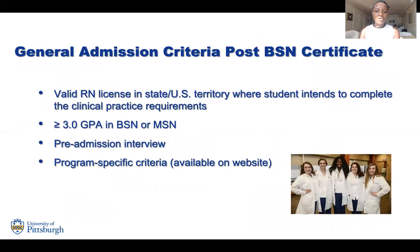The general admission criteria for post-BSN certificates include a valid RN license in a state or US territory where the student intends to complete their clinical practice requirements, a 3.0 GPA or greater in the BSN or MSN degree, pre-admission interview, and other program-specific criteria are available on our website.